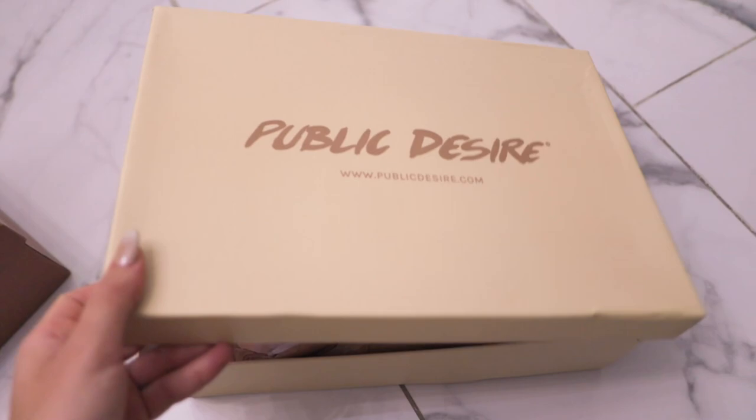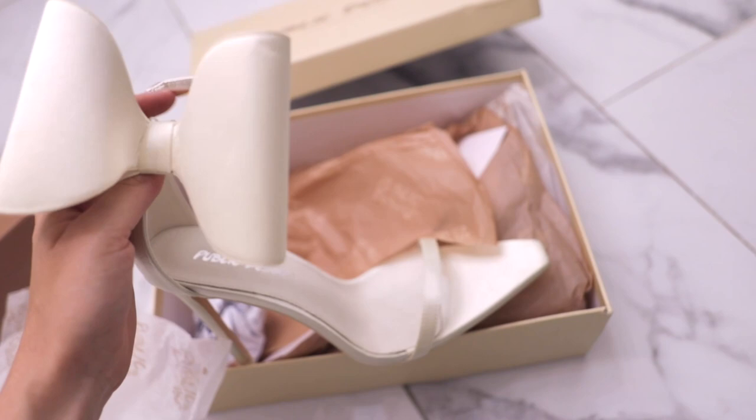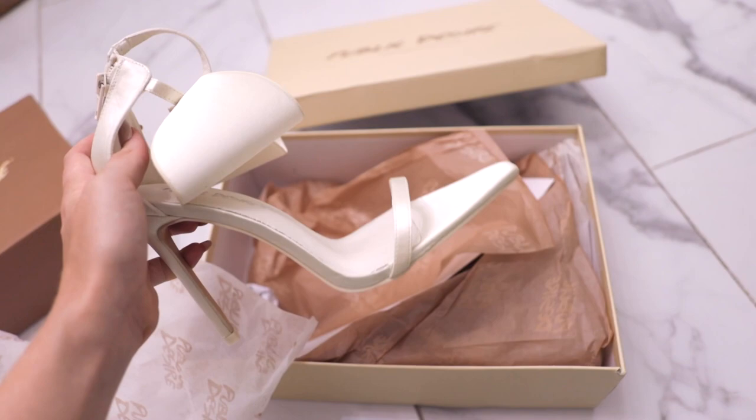Okay, and then number two are these beautiful heels with a cute, really big oversized bow on the side. Now these shoes are giving me all the bridal vibes.